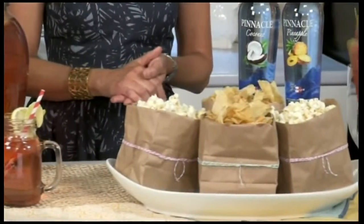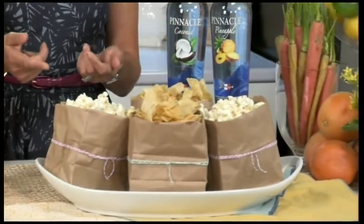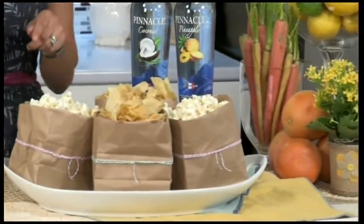So instead, I go to the supermarket, I buy a pack of really cheap brown paper lunch bags, I snip off the top, fold it over, add some colorful twine or even stickers, and then I fill those individually with popcorn and chips or mixed nuts or something. And then all I do is sprinkle on a little spice on top like paprika. It makes it look super fancy, but it's not, and it was really easy to make. And now everyone can walk around with their own individual bag, and when they're done, they toss it.